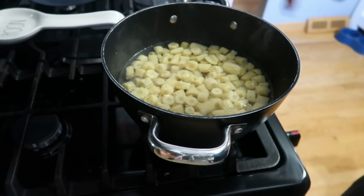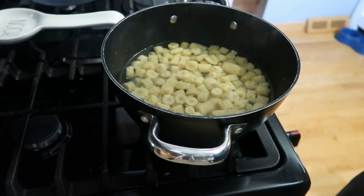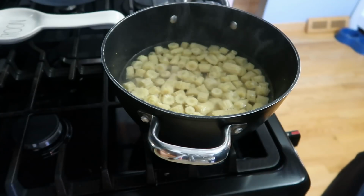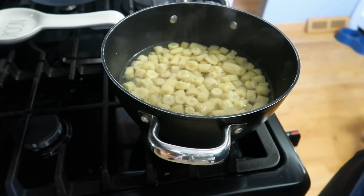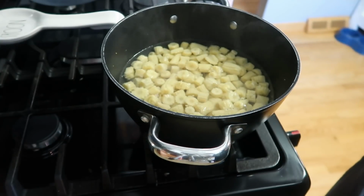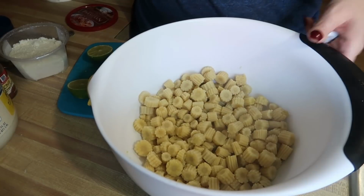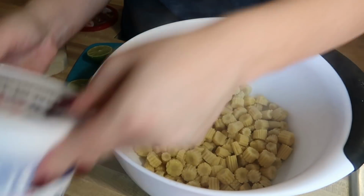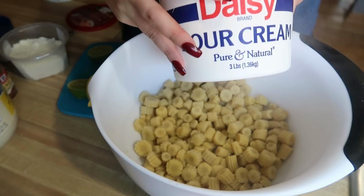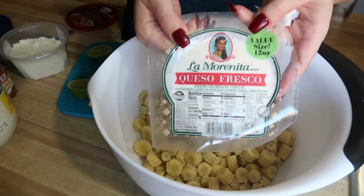Again, I just wanted to cook them to just soften them up a smidgen, nothing too crazy. I'm going to dump these into my strainer. I'm just gonna dump them in my strainer, and then we will start adding our ingredients. All right, so we're gonna go ahead and start. These are done. So me and Leo were talking, and I see a lot of people, some people will make their corn with sour cream, and they'll add the crumbly cheese.